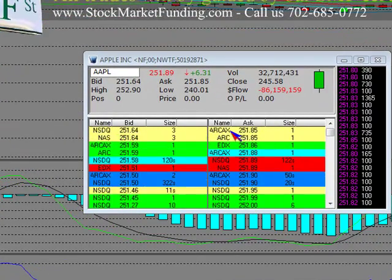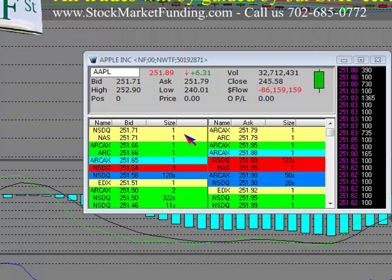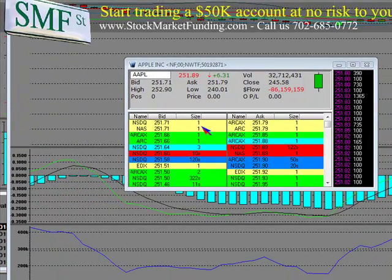Stand by. There it is right now. It's trying to make a move. Something's getting close. We don't know what it is. It's 75 by 79 pennies. I got a 71 by 79 bid. Those were the last prints.